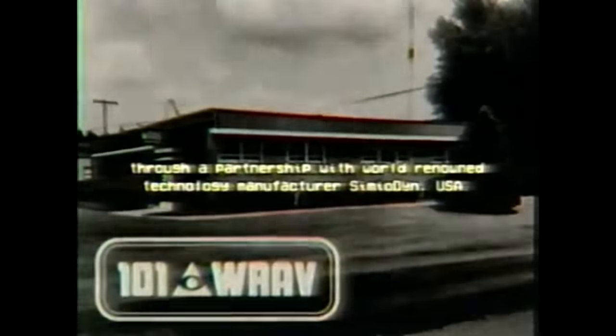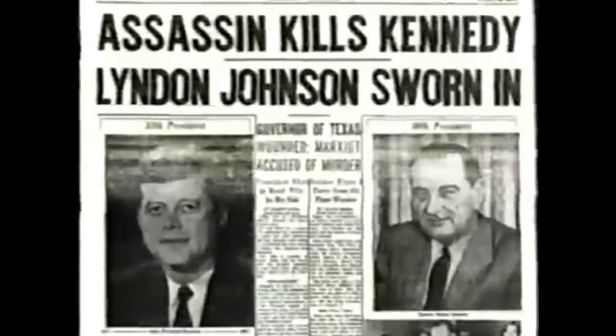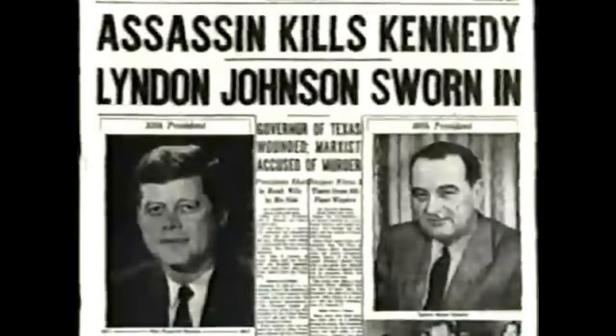SimioDin.USA. Before, an article of President Kennedy saying no to SimioDin.USA, though what he's saying no to is unclear. If you want a quick history lesson, John F. Kennedy was a president before Lyndon B. Johnson, who took office right after JFK was assassinated. This is a real thing. What they're trying to say here is that this company has a lot of power and influence. If you get in the way of their goals, you will be dealt with, no matter who you are.